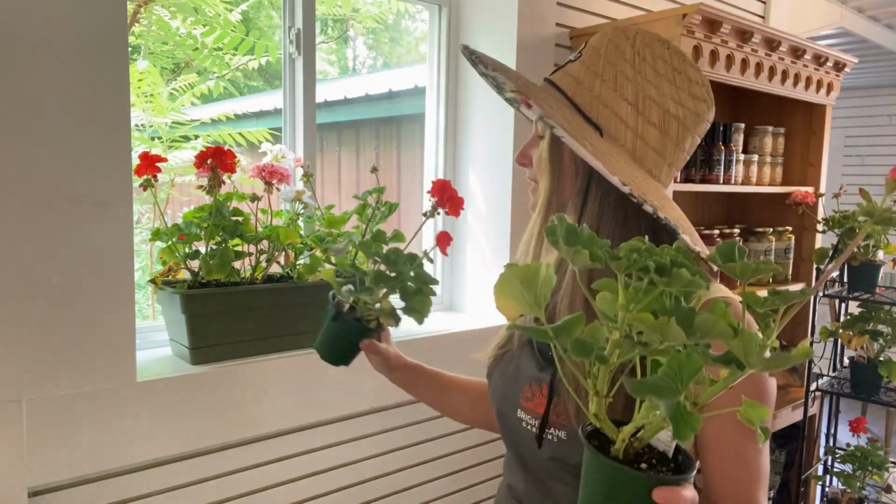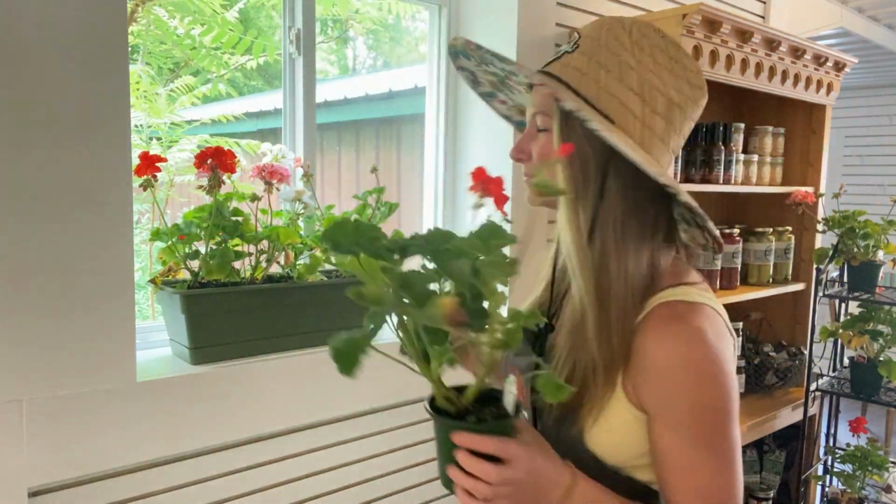If your store-bought geraniums are still in their original containers, plan to upplant those into a larger terracotta pot or a plastic planter like I have here to enable them room to grow over the winter. There's typically no need to fertilize during the winter months as the plant doesn't grow as voraciously as it does over the summer. Just keep a close eye and trim off any dead leaves as they come up.